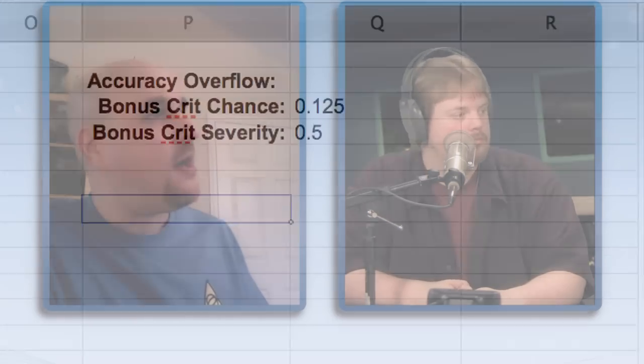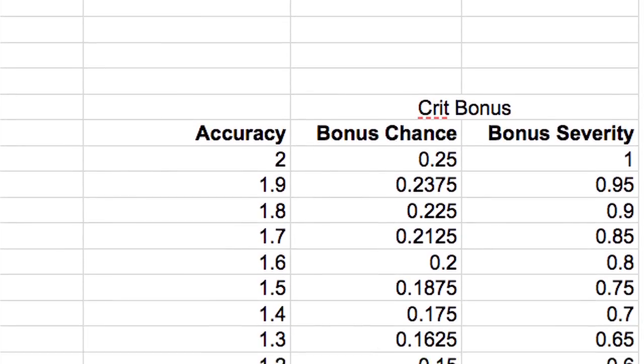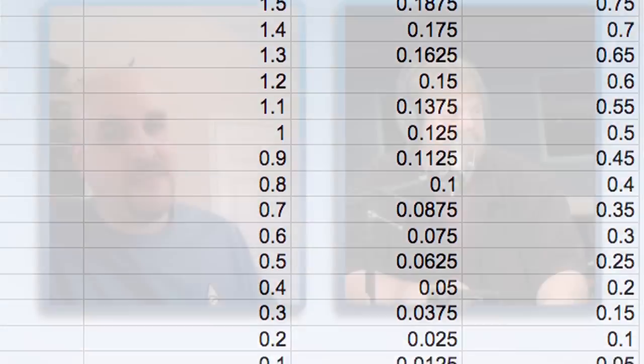Right. If you refer to the spreadsheet, if your accuracy overflows over 100%, then we start giving you a bonus in crit chance and a bonus in crit severity. And that's in the overflow, not in your actual accuracy, but in the accuracy overflow. This factors in pretty heavily on how some people might want to itemize their ships. When it comes down to it, do you think it would be encouraged to just focus on accuracy since you get a spillover benefit anyway?